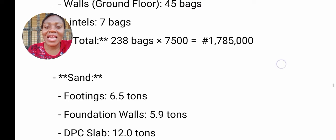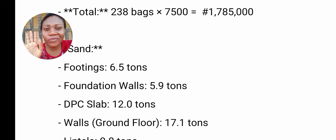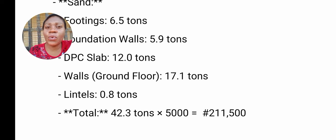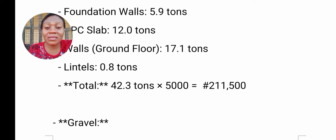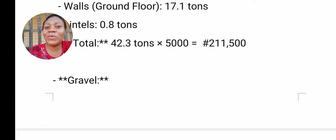1,785,000. Then for sand, when you add up all the quantity needed for the 5 stages, you'll be having 42.3 tons. Multiply by 5,000, which is the price per ton, and you'll have 211,500. This is how we came about it.